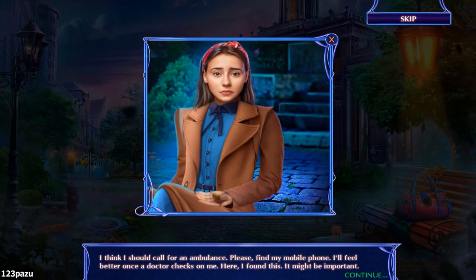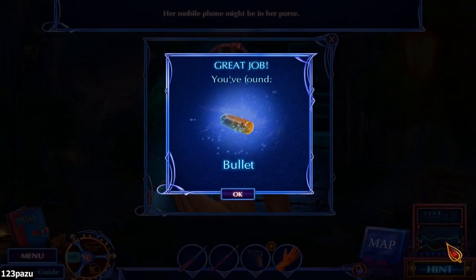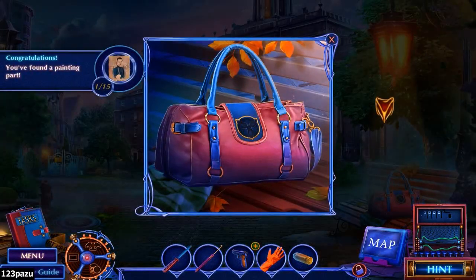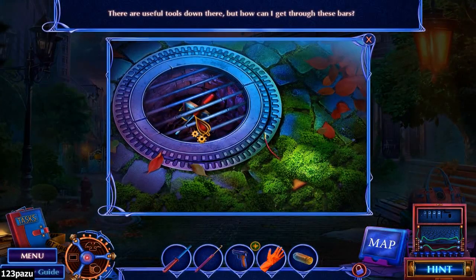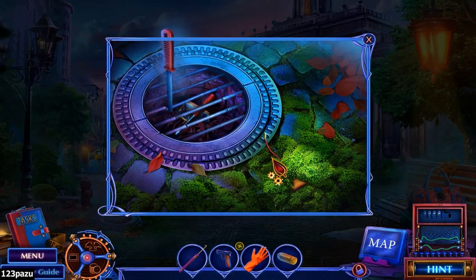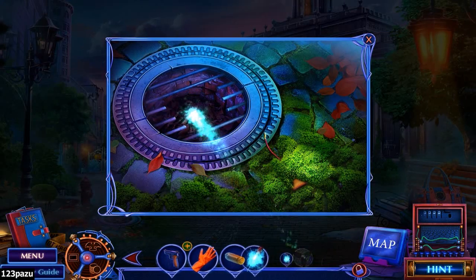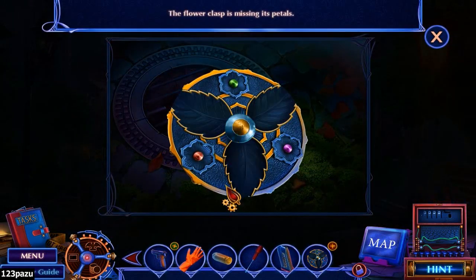Here, I found this. It might be important. A bullet. Her mobile phone might be in her purse. Okay. Shall we take a look? But it's locked. Your bag is locked. There are useful tools on there. Get through the bars. File the bars. There's a screwdriver. And the bag clasps. The broken clasps. The flower clasp missing its petals.